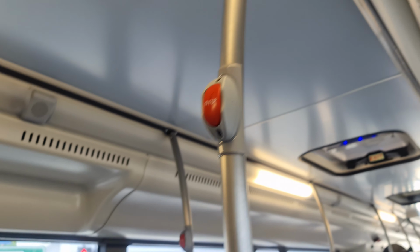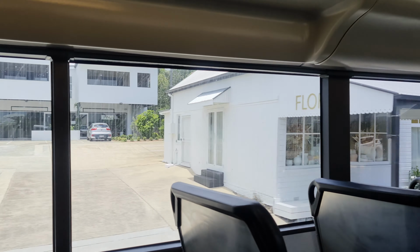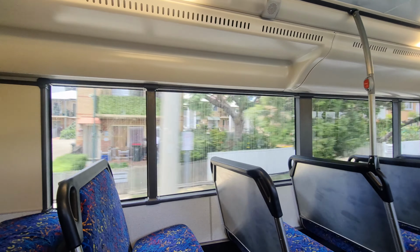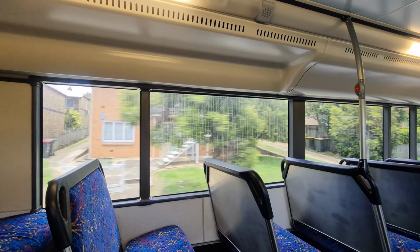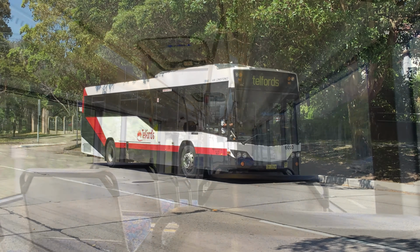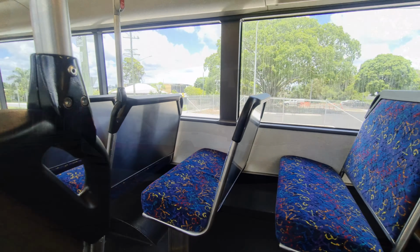Despite this bus's relatively low age, I've never seen or even heard of it being used in route service. For a low-floor bus that's less than 10 years old, I've always found that quite strange. But then again, maybe Thompsons was just taking a leaf out of Telford's book. And maybe Queensland is also ready for modern low floors that are focused just on charters and school runs.